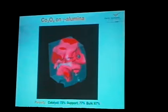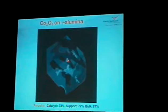In here, other than maybe stopping there, that isn't filled. When we quantify this, we can see that within our plus or minus 5%, the cobalt oxide and the alumina are actually housing porosity. So they formed an interlocking structure. And what we think is that the cobalt was introduced in there and just filled the entire core.